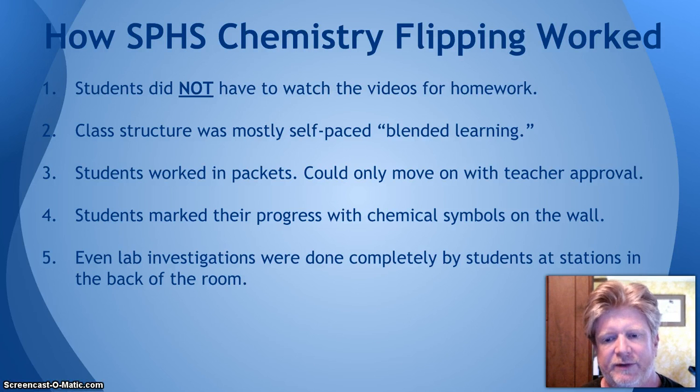Even lab investigations were done completely by students in stations at the back of the room. The couple of investigations we saw, they were having to combine different chemicals and determine whether a chemical reaction had taken place. So they're using chemicals that they needed to be careful with, but the teacher had explained the safety concerns, and they went back and did it all on their own. Now, if you have a station going with the lab investigation, that might be the place where you need to spend most of your time that day just to watch out. But it worked well. The students knew how to do it, and of course, you'd have to train your students on this from the very beginning of the year. But once you do, they were able to handle it just fine.